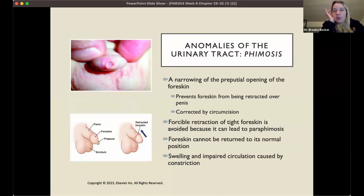All right, so phimosis, this is what we were talking about when the foreskin would not retract over the penis. Okay, so this is a narrowing of the prepubertal opening of the foreskin. It prevents it from being retracted over the penis. How it's corrected is by doing a circumcision. Okay, forcible retraction can lead to paraphimosis, which causes more damage. The foreskin then, after you forcibly retract it, cannot be returned back to normal over the head of the penis. And then swelling and impaired circulation can occur. So you want to make sure that if they have phimosis, you're not trying to just rip it back.